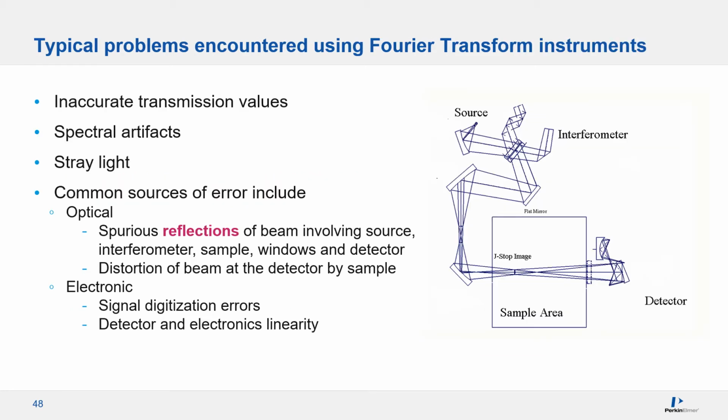In fact, over 50 problems have been reported in making accurate ordinate measurements by FTIR. Common sources of error are primarily due to the optical path arising from spurious reflections involving the source, interferometer, sample, windows, and the detector. The nature of the sample can also distort the beam at the detector position, leading to inaccurate results. Furthermore, because all wavelengths are measured together in an FT system, the dynamic range of the interferogram is a potential problem and can lead to electronic sources of error. Completely filling the A to D converter is important to avoid digitization errors.